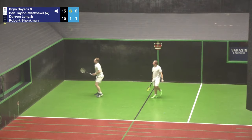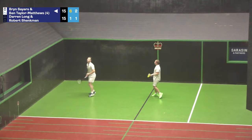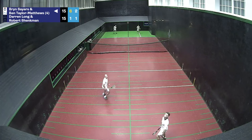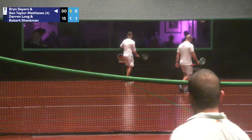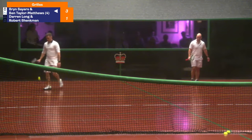And with the exhibition shots now. Yeah. Just another little home court thing that there, wasn't it? Just Bryn. Never looks like missing that volley off the main wall. Yeah, it's just good. Oh, lovely. Good finish. Shot Taylor Matthews. There. And you saw that Darren had backed away from the grill, leaving it open to attack.